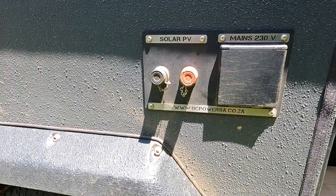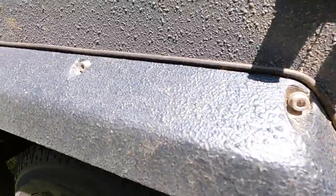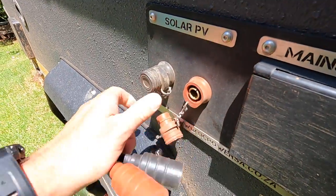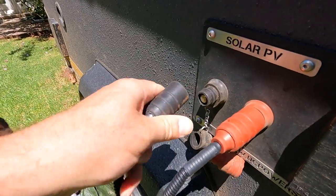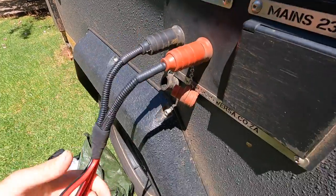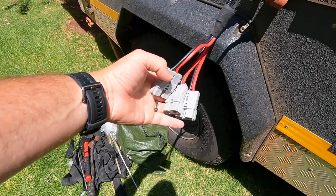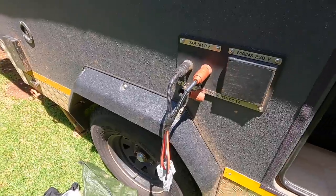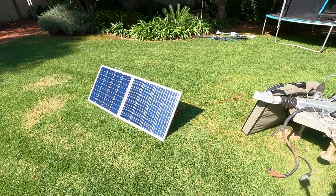We also redid this component. This is where the solar panels are coming in, and here's the connection, so I can plug in three different solar panels, and then it will do all the charging. Okay, now just quickly want to show you the solar panels.